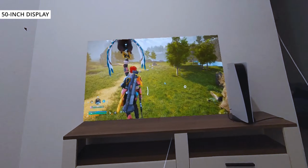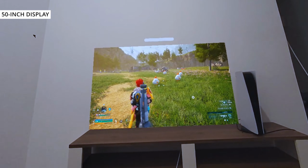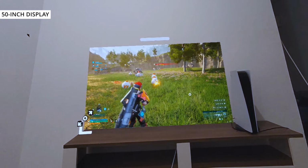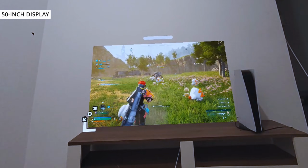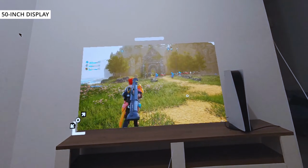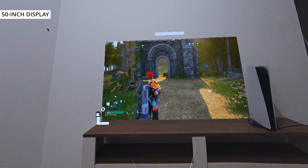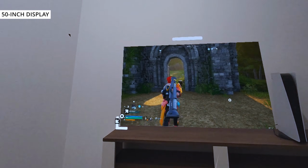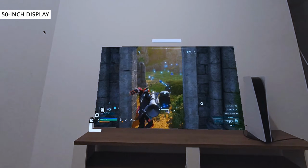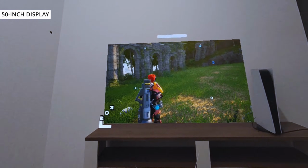But the thing is that sometimes my eyes need to get some information from different UI elements. For some games it might be a bit annoying, but for others not. In this case, I didn't really care. In open world games like Palworld, I'm just focusing on the center of the screen for the most part, so it felt good. Again, it's a good balance when it comes to immersion and still comfort. So I felt that 50-inch might be the perfect one for this distance.